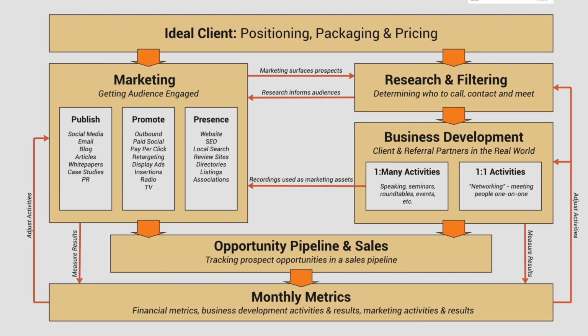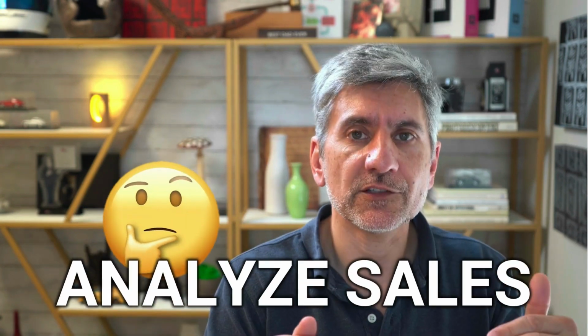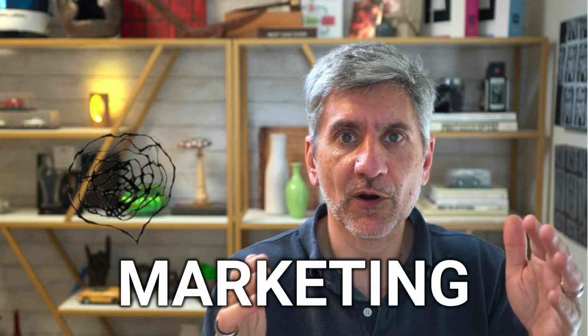Now, once you've got that done, you'll see that there are two paths down this chart. The left side, which is marketing, and the right side, which is business development. And I'm going to take you through each one of those, and then at the bottom, tell you what to do with the output of those. And it's going to show you how those two kinds of activities can generate customers that come up for sales, and then how to analyze those sales and how to fix your marketing if it's not working.